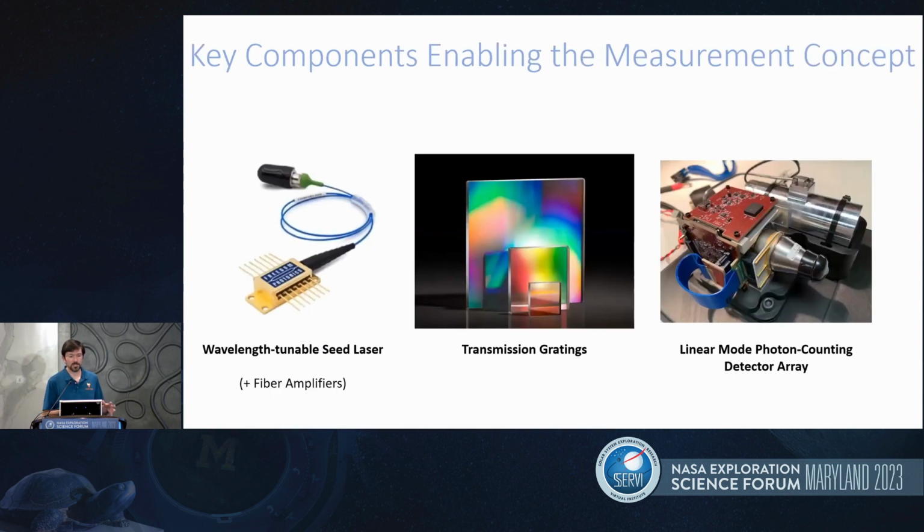So what are the key components to enable this measurement concept? First is a wavelength tunable seed laser. And with the gratings, we can actually convert a wavelength change into a beam direction change. So that means we can do non-mechanical, very high speed steering of the laser beam. So with a single laser, we can map hundreds of locations cross-track. And as we advance with the spacecraft speed, if we can do that fast enough, then we can also get contiguous measurements along track as well.